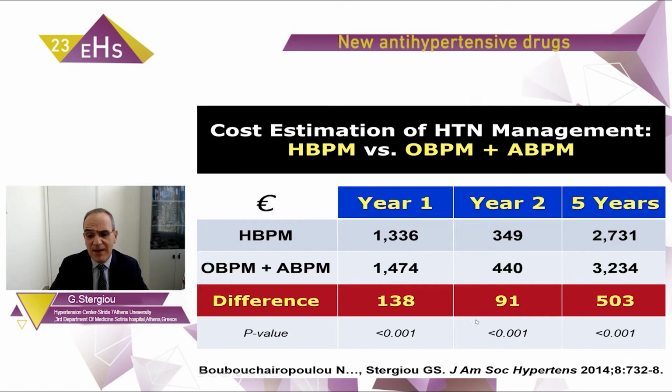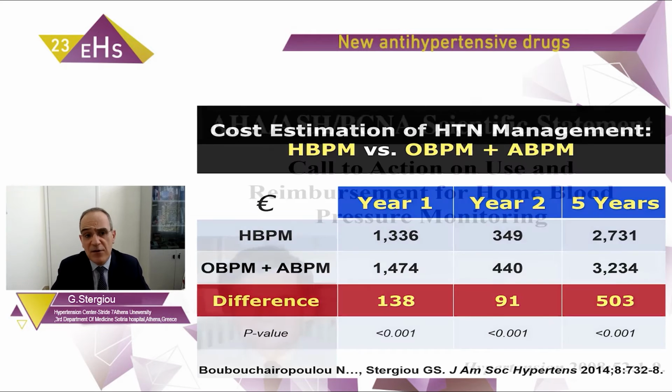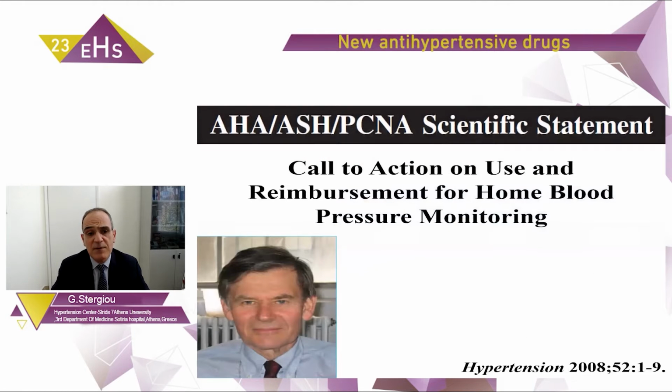But in year one, there was a little advantage of home measurements compared to ambulatory monitoring. And in the long term, 5 years, there are considerable benefits in terms of cost when using home blood pressure alone. And I think Tom Pickering was right several years ago when he called to act and reimburse home blood pressure monitoring for hypertensive patients, as we do with glucose monitors for patients with diabetes.